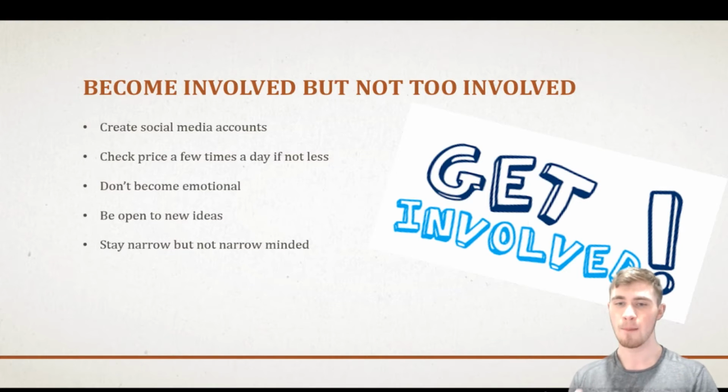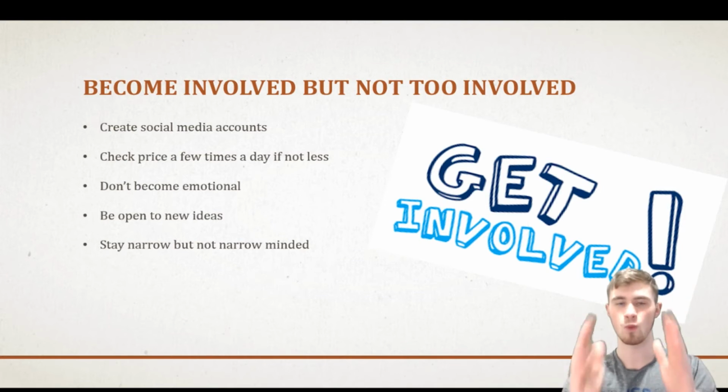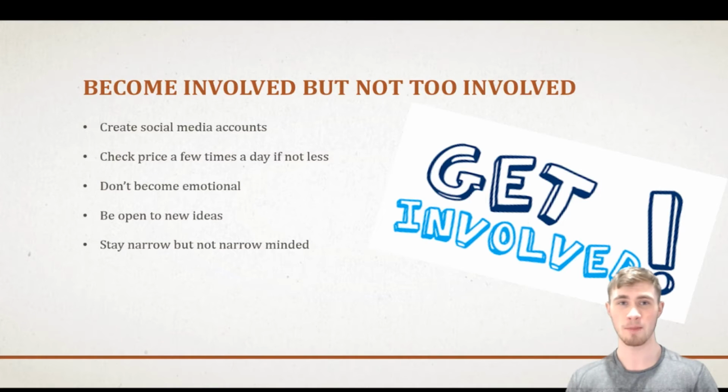So I would say definitely get involved in the coins that you're interested in or invested in, but don't get to the point where you're super narrow-minded, you only see one way, and nothing else can come into contact with that. No outside opinions, no differing opinions, no negative news, nothing. You can't be touched. There's a very fine line between being involved and, in my opinion, getting a little too involved.